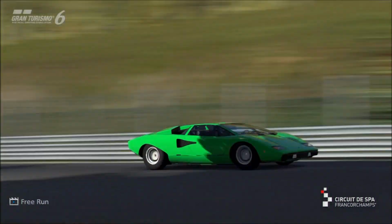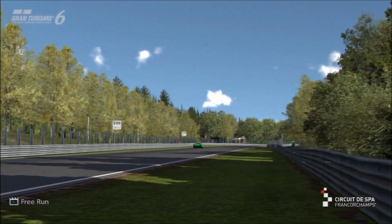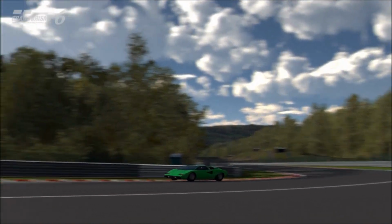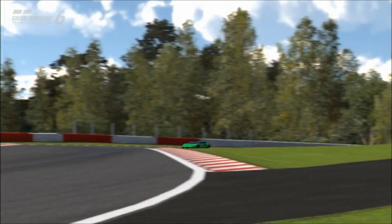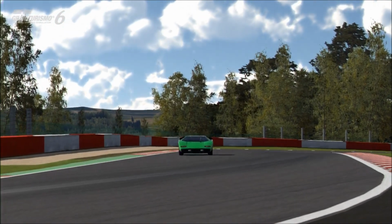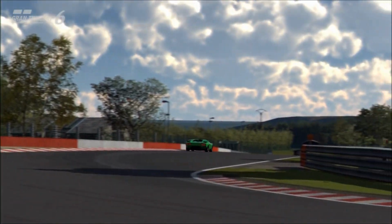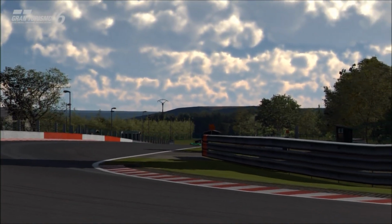Now this is definitely one of those cars. This is one of the best PP relevant cars in the game. At the 500 PP level, or even a little higher or a little lower, this car is a force to be reckoned with.